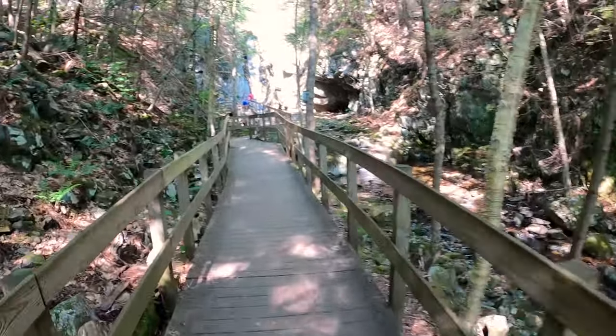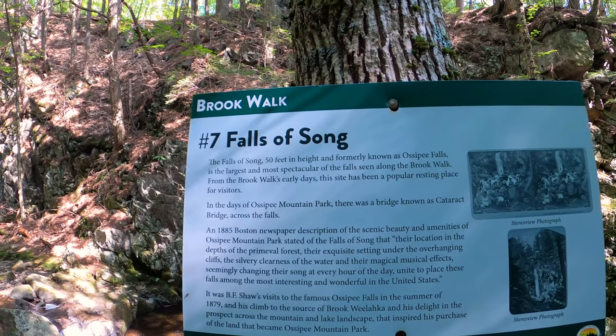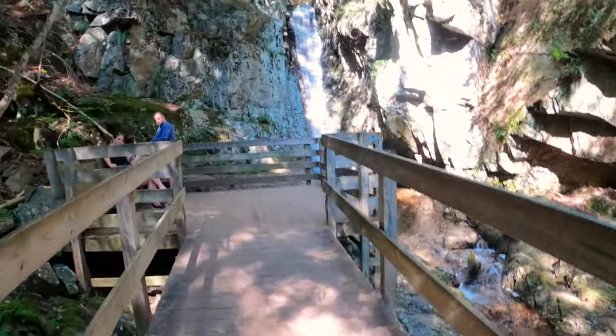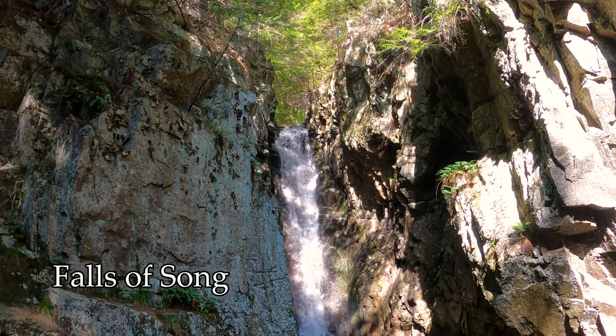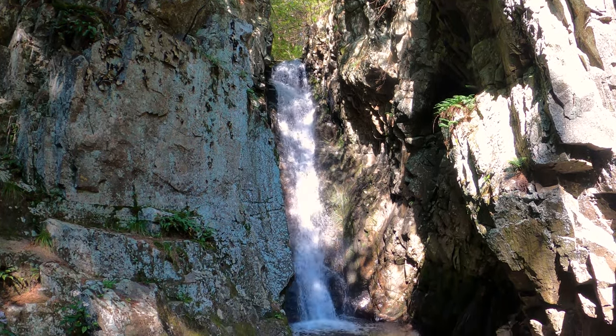Oh my, yeah, that is a waterfall worth coming to see. That thing is humongous. 50 feet in height, and formerly known as Ossipee Falls. That's an awesome waterfall. The other ones are kind of small. That one is huge. That's more like what we typically go try to find. It's an easy hike down. Now I gotta hike up. Starting the trip off right.